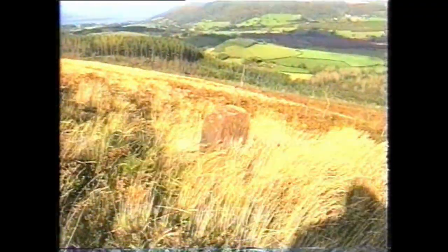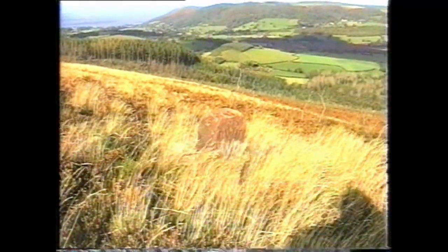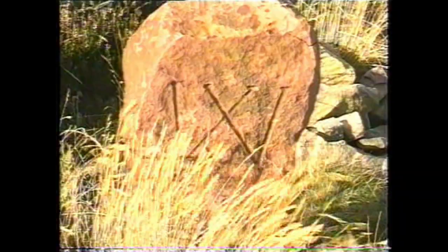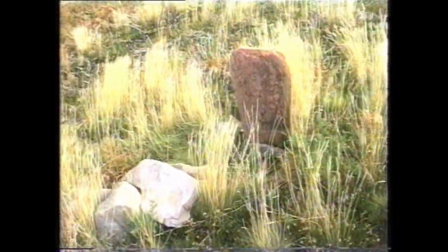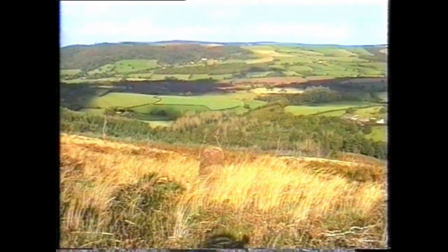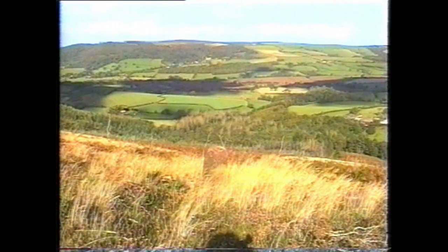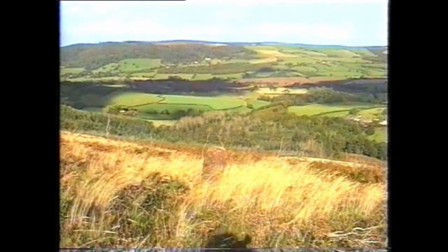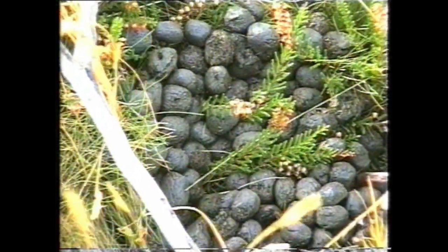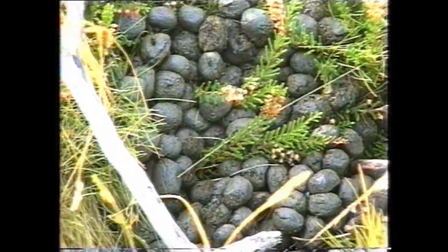Well, we're going to take a little path between Dunkery Beacon and Wheddon Cross. And as I progress along the path, I thought, this is strange, it's a gravestone. But later investigations proved that this is a boundary stone for Wheddon Cross. Now these are droppings of red deer, so I know I was on a fairly good track of finding them.